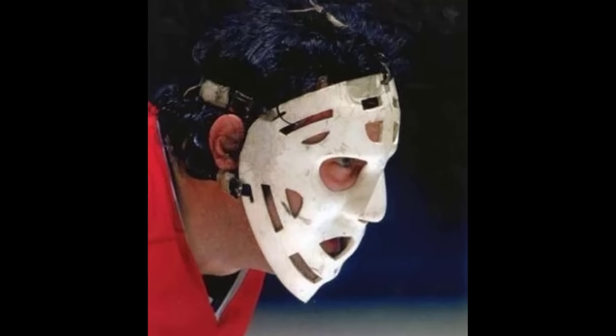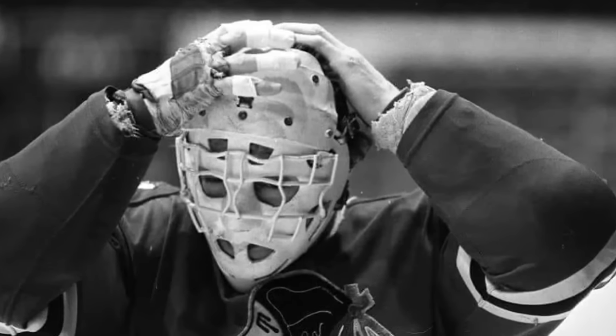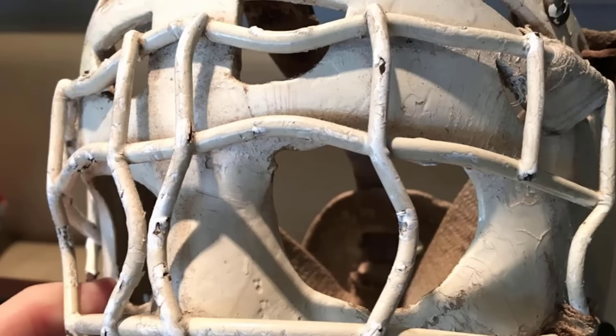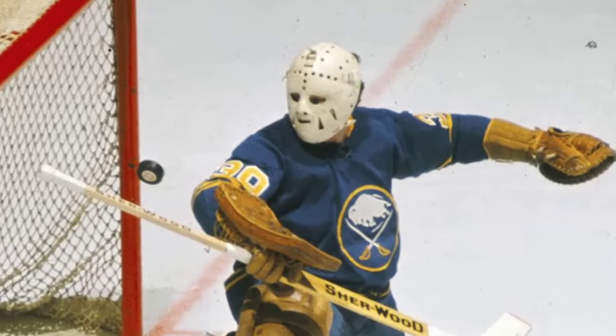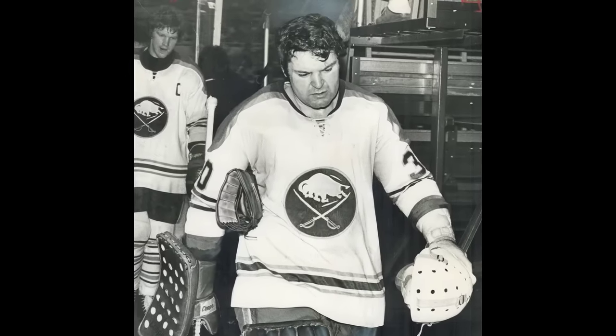Tony Esposito took a unique approach. In 1976, he added a modified wire cage on top of his existing fiberglass mask to help reinforce the eye section of the mask. While some goalies were making adjustments for added safety, most just continued with what they were used to. In 1977, a shot hit Sabres goalie Jerry Desjardins in the eye area of his mask, which injured his eye. The injury required surgery and ended Desjardins' goaltending career.